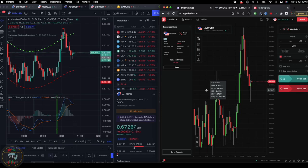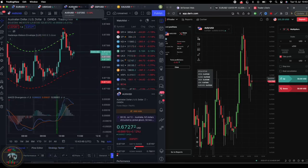You can specify the amount you want to trade with, choose your profit multiplier. In currencies you can go up to times 500, that means you earn 500% for every 1% move on your trade. You cannot lose more than the amount you used.